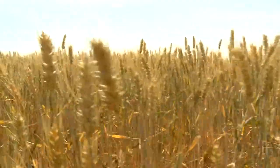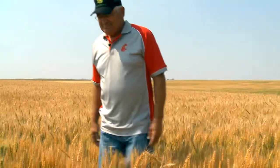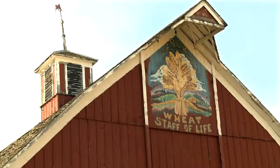Wheat grows abundantly across Washington. Why is this a great place to grow wheat? Well, if you looked at this ground when my ancestors came here, what they saw was grass. What is wheat? It's a grass. And so that's why wheat does so well in this area. I feel really blessed to have a job where I can grow food for people and know that what I'm doing is a real benefit to the world.